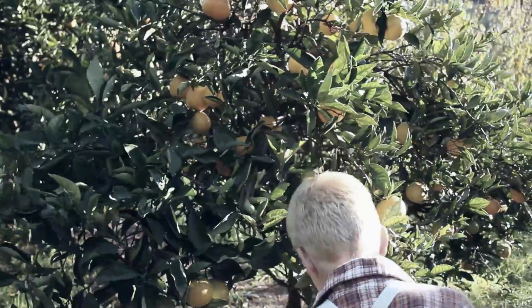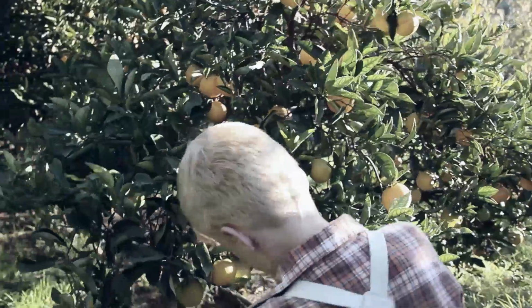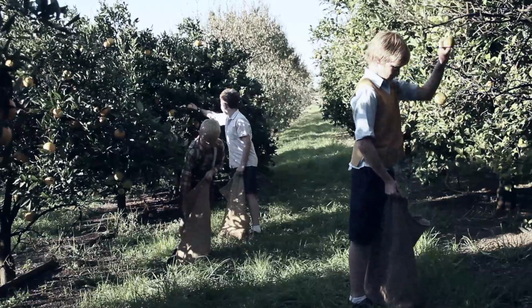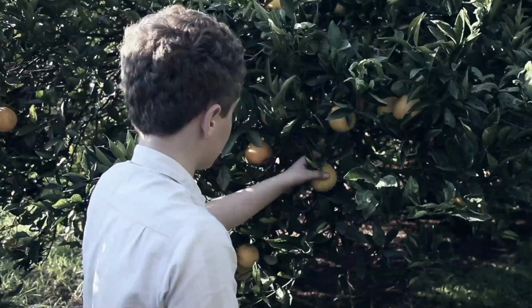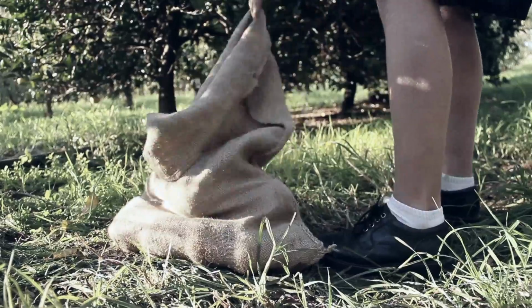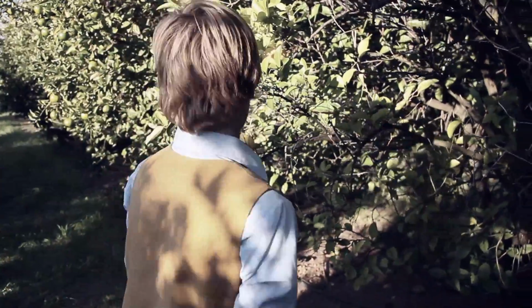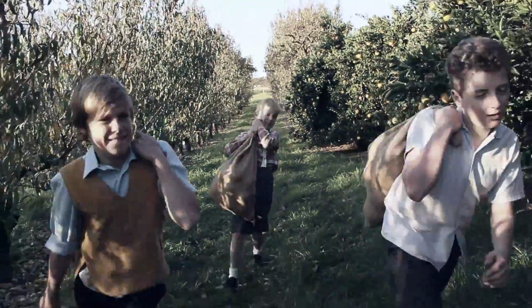The picking of fruit in the wintertime was one of the harder tasks that we had to do. From about the age of 14 upwards, we would start picking the fruit from the winter crop. It entailed hand picking lemons and putting them into a 3 bushel, 55 kilo bag.